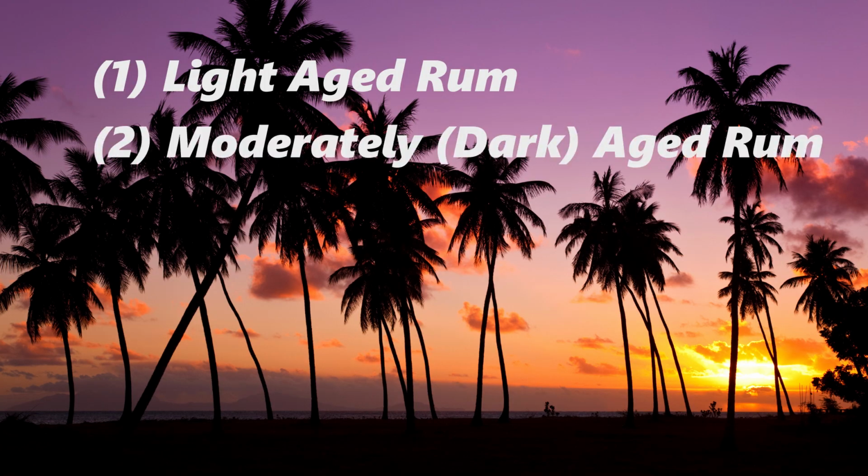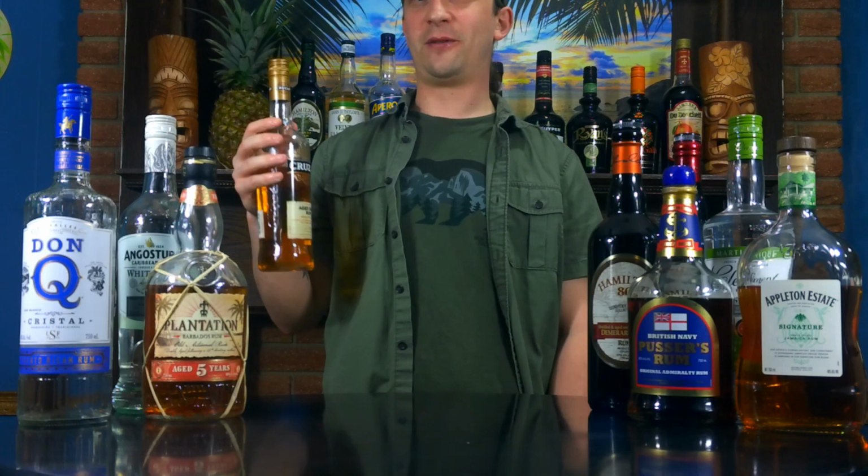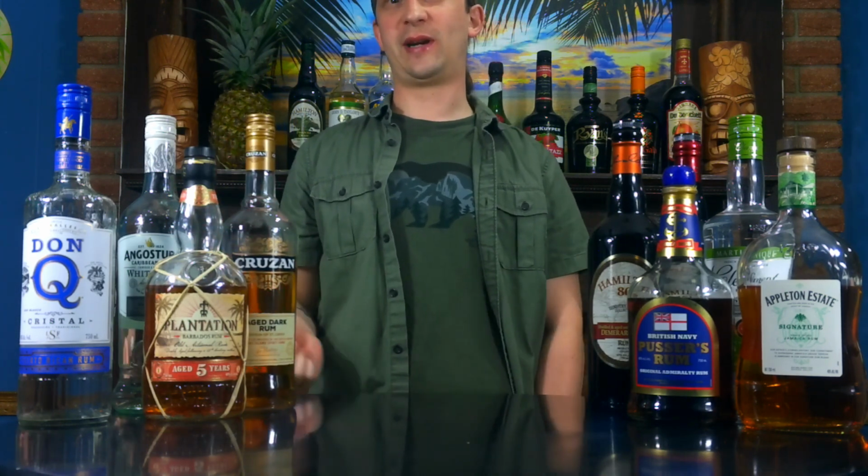For the moderately aged rum, I'm gonna recommend Cruzan like I did last time. Fairly inexpensive, it's about $10, and it's aged for 2 years. I can't say if it's artificial color or not, which is quite common for your dark rums. They might say gold rum or something, and there's a good chance it's just caramel color. Although it can be expected that it will have more of a flavor than your regular white rum.